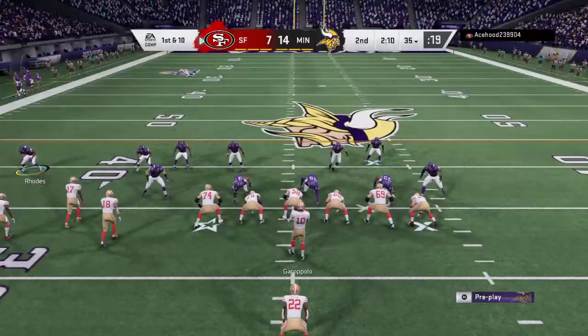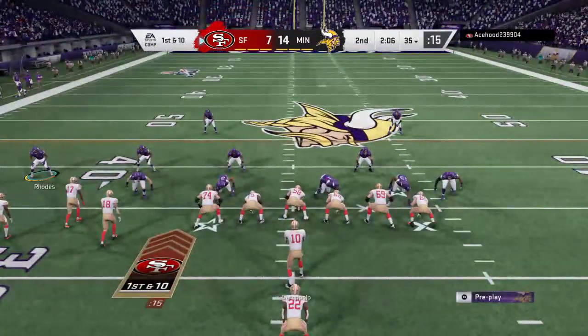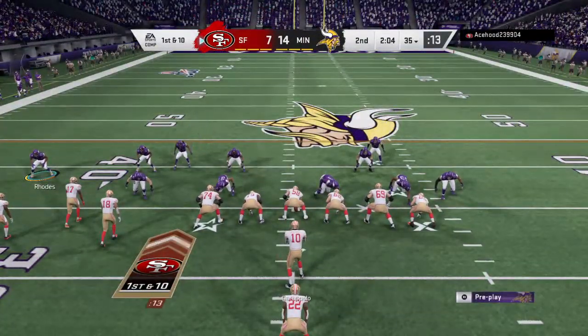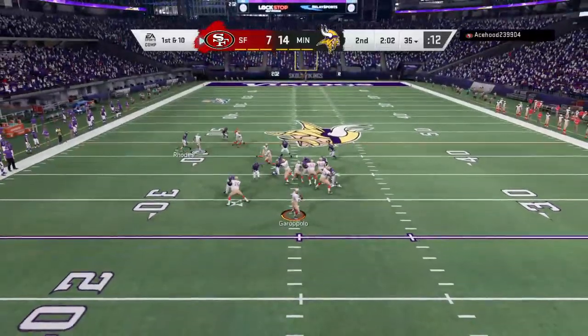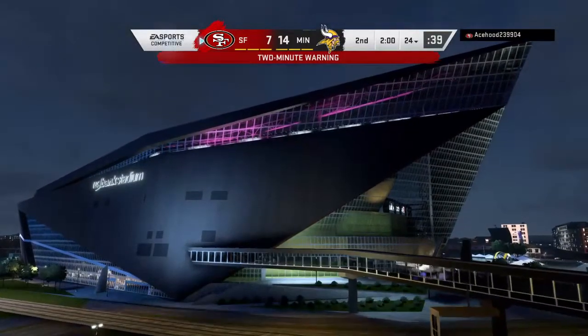They don't need to run another play here before the 2-minute warning. Let's see if they do it anyway. Garoppolo now, first down throw. Blitz coming, and down he goes.